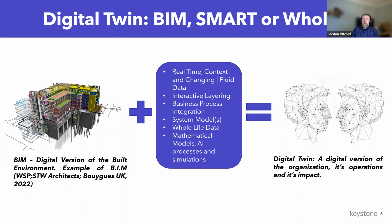I think BIM sits more as this information environment. A digital twin starts to work side by side with us in our operational function and capacity.